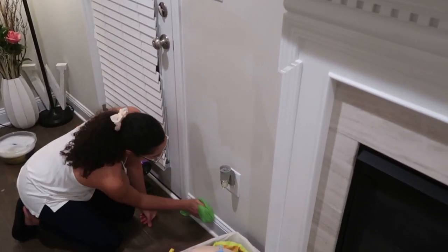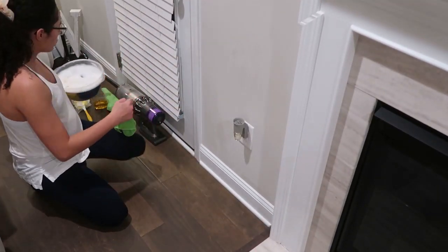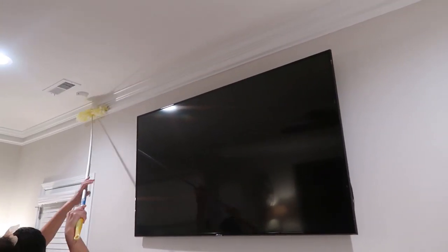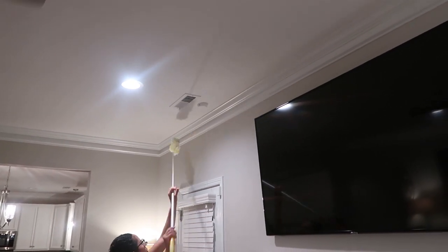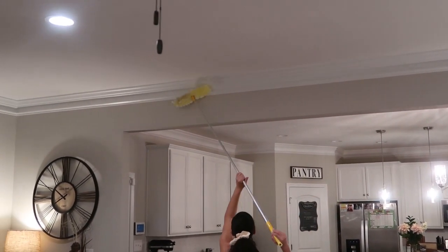Number 4, are you wiping down your walls, baseboard, and trim? If not, you probably should be. They can collect dust just like any other area or object in your home, and all you have to use is hot water, dish soap, and a microfiber cloth.